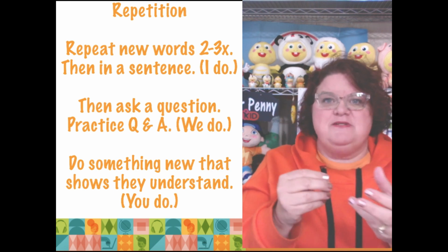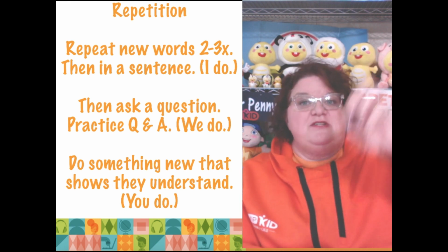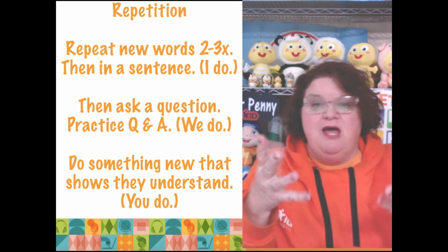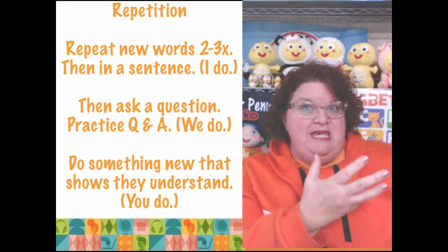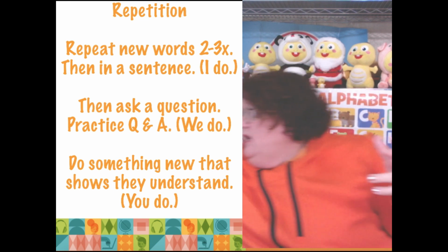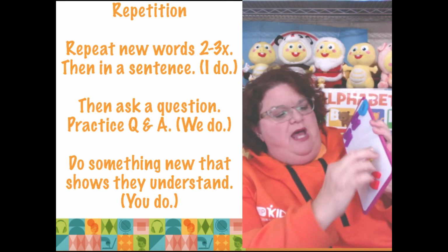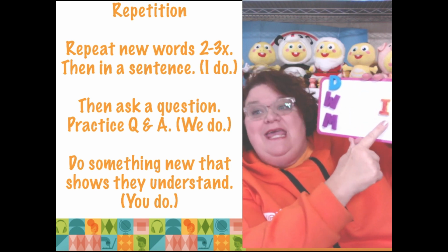Now, sometimes I do, we do, you do is spread apart on different slides. So on one slide you're doing I do, on the next slide you're doing we do, the next slide you're doing you do. Sometimes it's all on one slide, where you move them from the beginning. At the beginning of the slide, you're helping them more, like when we're doing the phonics, and we're helping them read phonics. So in this one, I help them and on the first one, I do.